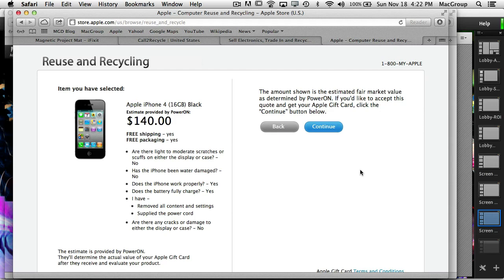And the same thing applies if you have a cellular iPad that's got a SIM slot in it as well.